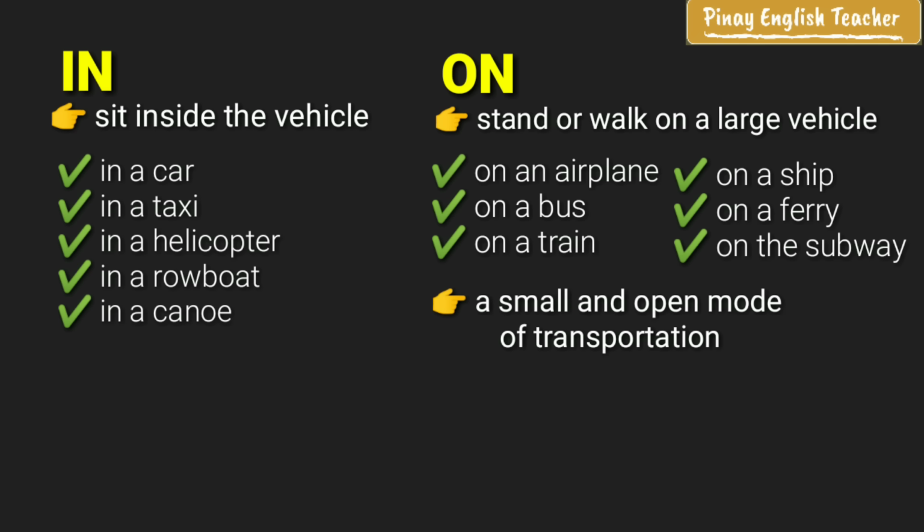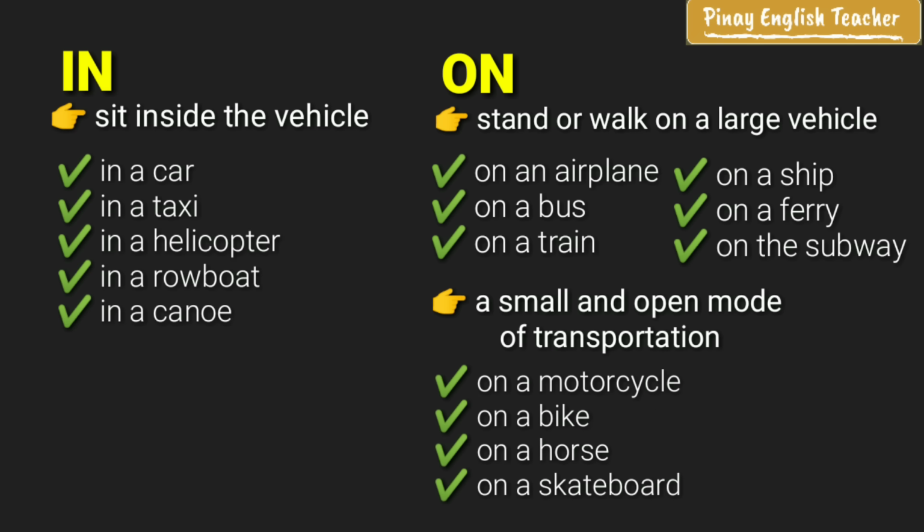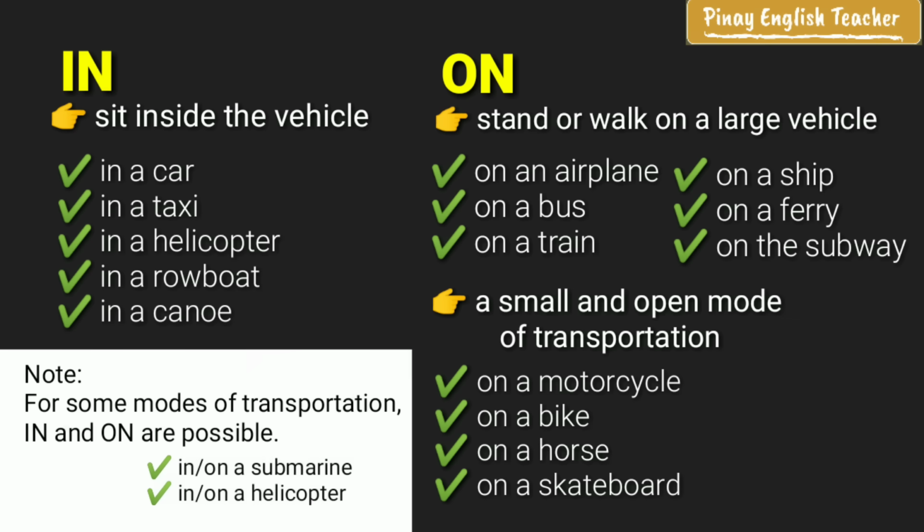You can also use on for a small and open mode of transportation. Examples, on a motorcycle, on a bike, on a horse, on a skateboard. But you have to take note of this. For some modes of transportation, in and on are possible. In or on a submarine. In or on a helicopter. They are all correct. Now let's talk about at.